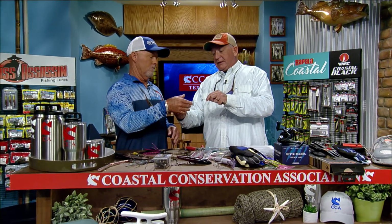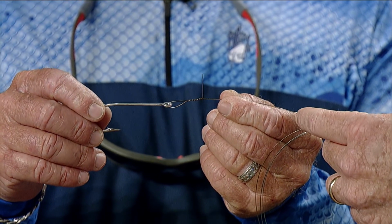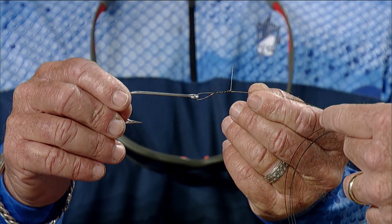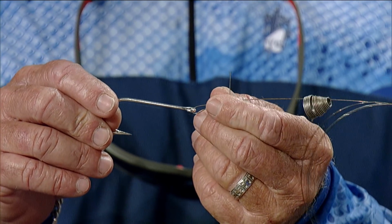So let's talk a little bit about some of the rigs that are typically used with wire. The first rig that everybody offshore learns is something called a pin rig, and this is it. This is probably a number 7 wire, which breaks about 40 pounds, which is perfect for kingfish and most of the fish, you know, dolphin, whatever, you're going to run across. This 40-pound leader will probably stand up to it.